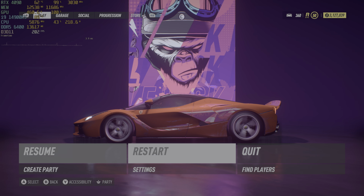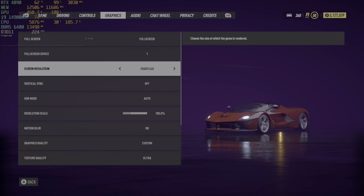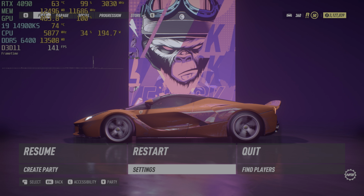Okay, now just in case that person wants me to do a race at 1440p, we're going to go back to the graphics settings here and change those to 1440p. We'll do one lap at 1440p, that way we get a balanced test here.